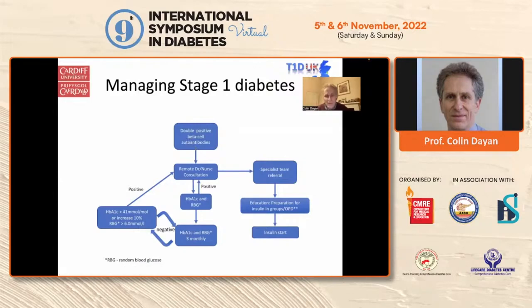those are the people who are going to progress, that we might then have a consultation at that point and measure HbA1c and random blood glucose and do those at 3 monthly intervals as shown here. And if they begin to rise to being more than 41, or there's a 10% rise in HbA1c, or the random blood glucose is more than 6.0 millimoles per liter, then that's a moment when we go back to the nurse or the doctor, and they should be referred to the specialist team and begin to prepare for insulin or an insulin start. And that way we can gradually identify the people progressing and begin them on insulin without the risk of being admitted to hospital or developing ketoacidosis.